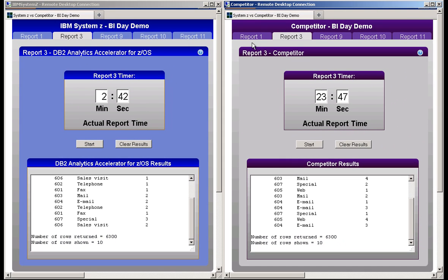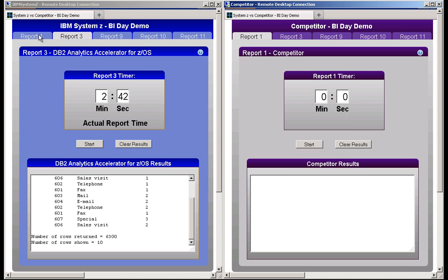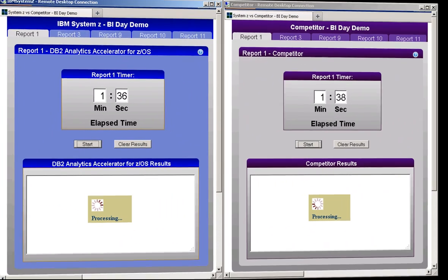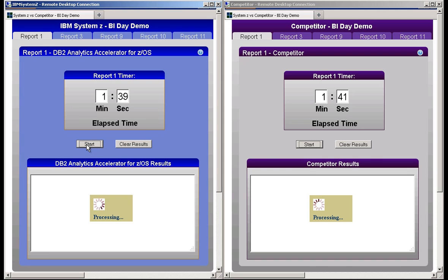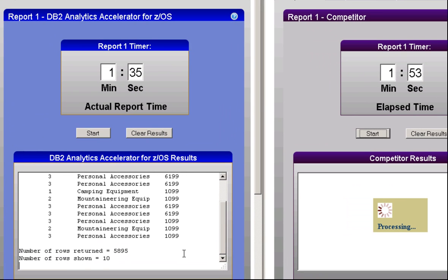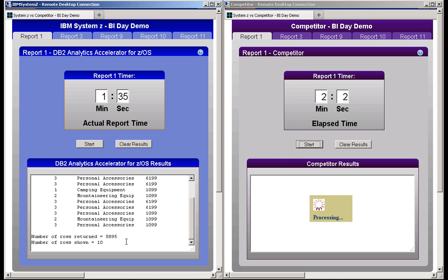Let's move on to report 1. Once again, I'll start the competitor's system first, and then I'll start System Z. I'll check back with both systems in a couple minutes. Okay, after 1 minute and 35 seconds, System Z with the DB2 Analytics Accelerator has completed report 1. Report 1 accesses and aggregates 9 billion records and returns 5,895 rows. We'll check back with the competitor's system in a few more minutes.